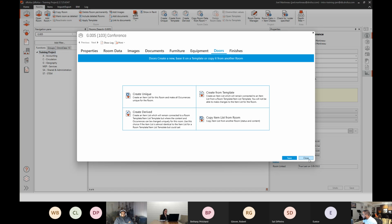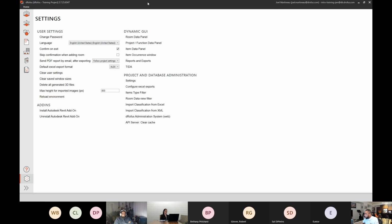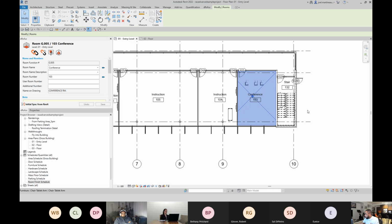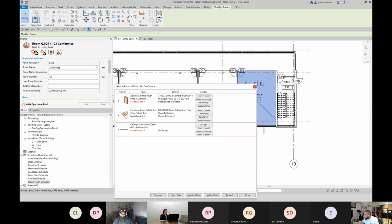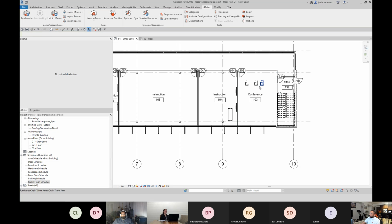Where did my room go? Hold on one second. Why is that not updating? That should have updated to allow me to see that I'm meeting the requirements for that room as I specified inside of DRofus. I may have something blocking that based on some testing that I have, so I apologize for that. But you will be able to. So to answer your question, it will let you know that you have made a mistake.